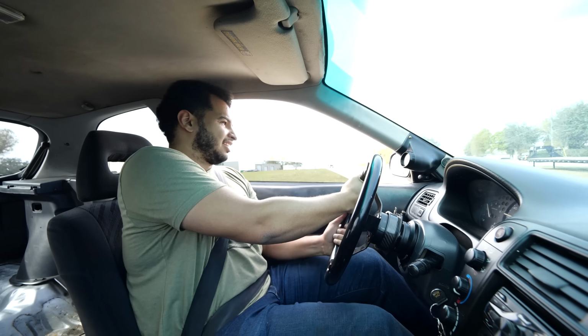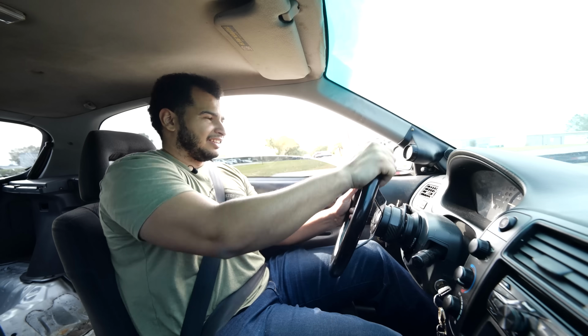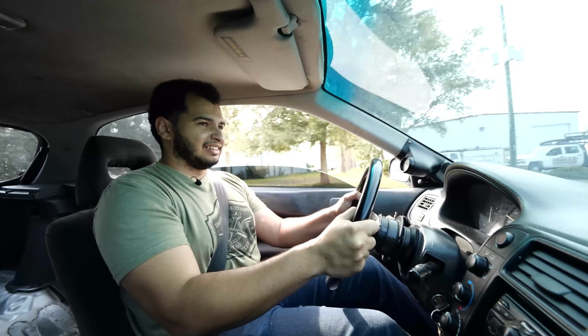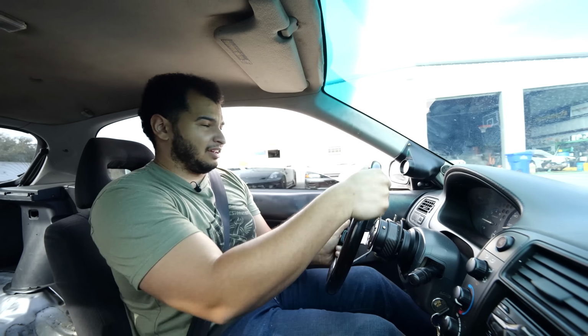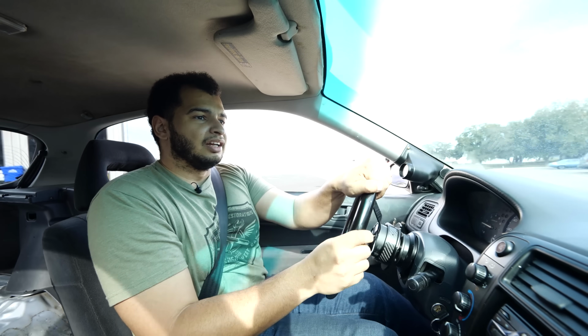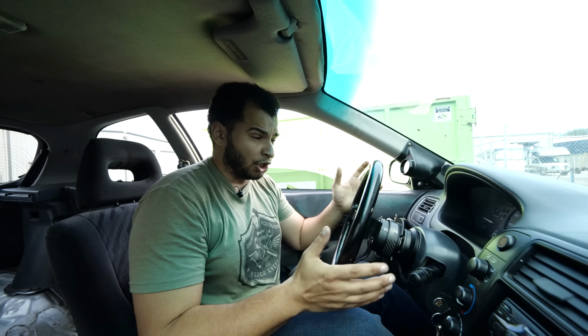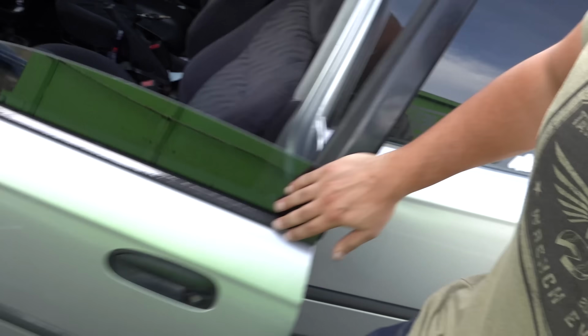Slam this thing into gears. Hopefully I went into the right gear. And I am having to saw away at the wheel a lot just to keep it in a straight line. All right. Well, can't say it's the smoothest car I've ever driven. But at least it didn't blow up. Now I think that was fast, but it wasn't 600 horsepower fast. So we have to fix that, and we have to get to work.